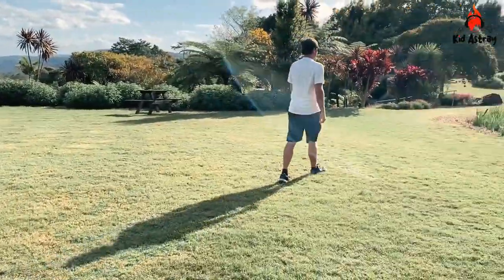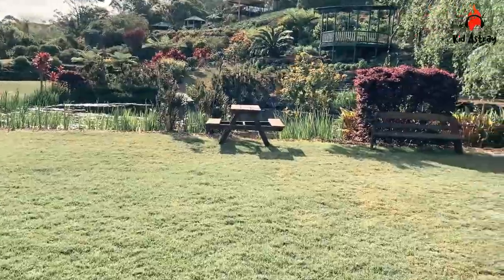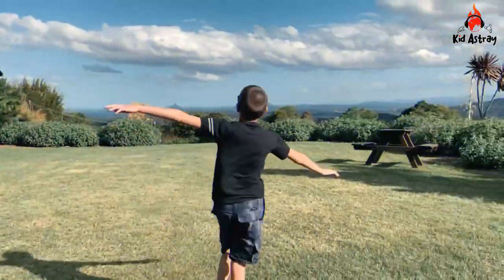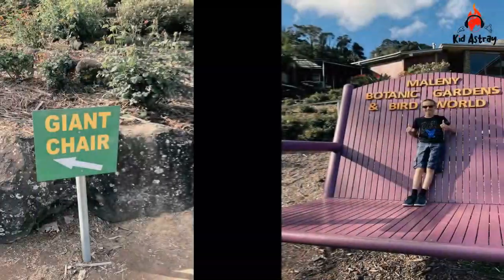Look, this is a perfect place for a picnic. After I was dizzy enough, I saw a sign for a giant chair. What? A giant chair?